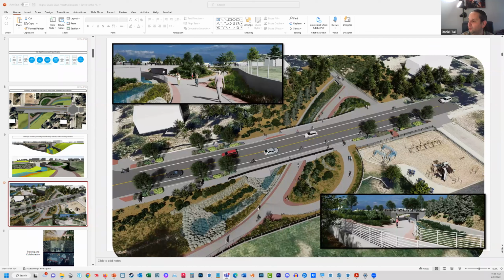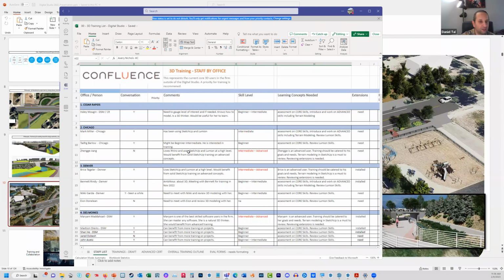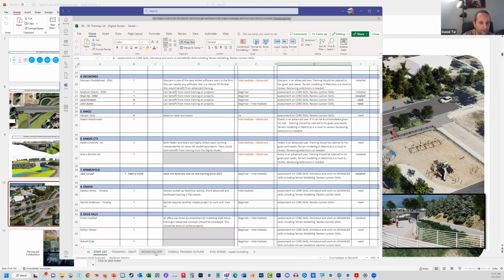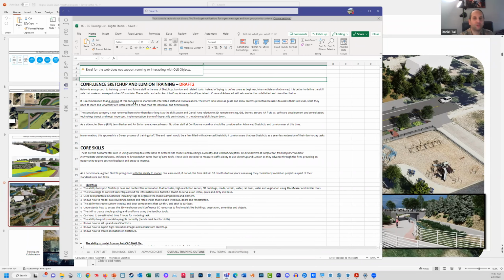And I'll actually show you how we do that, because this is good information, because personally, it doesn't matter to me what you use for 3D modeling. I know that the demand is for SketchUp typically, and I know that Rhino is also being taught, but that's a separate conversation. What we do is every person in the office that we're working with, we're assessing and talking about skills. And we also have a certification system that we use, eval forms, and an overall training method.